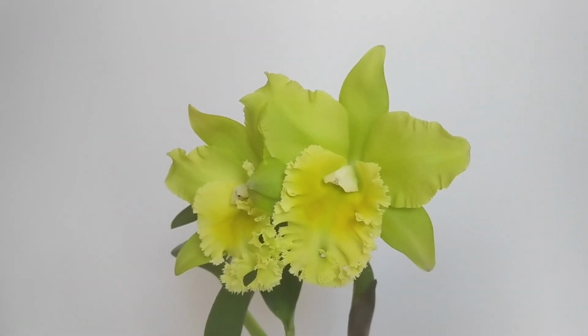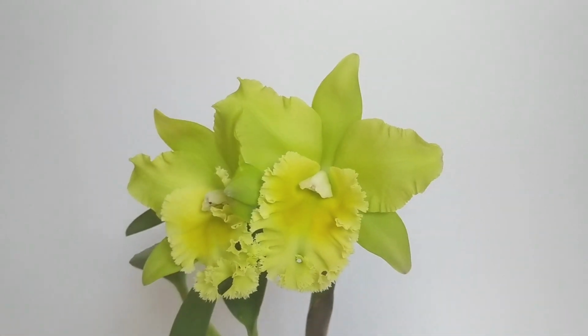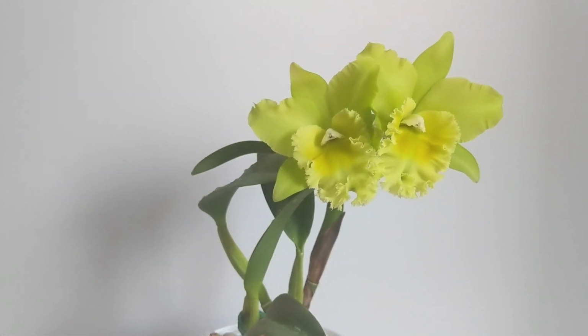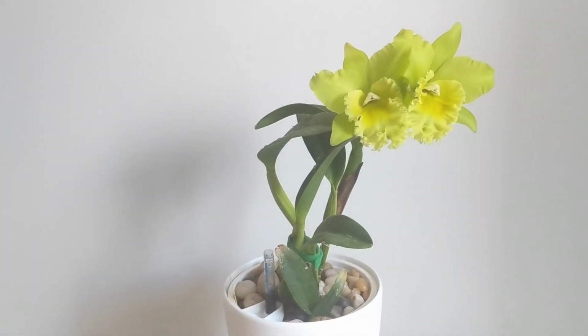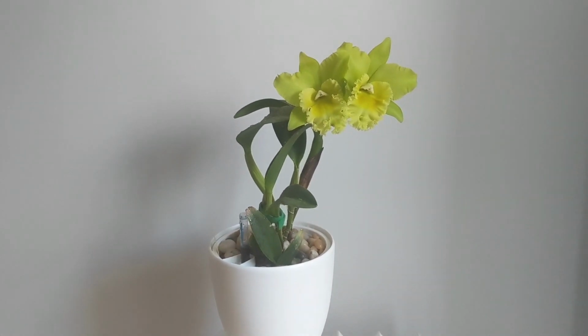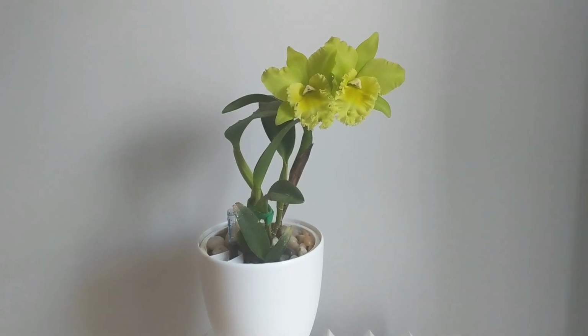It's really nice. I displayed it in my living room for like 2 weeks, and I was sitting on my couch, and in the morning when the sun would hit it, I would smell that lime fragrance. It's just really, really nice. Highly recommend it. It's got the Digbiana as a parent, so you could see the frilly lip a little bit. It's really, really cute.